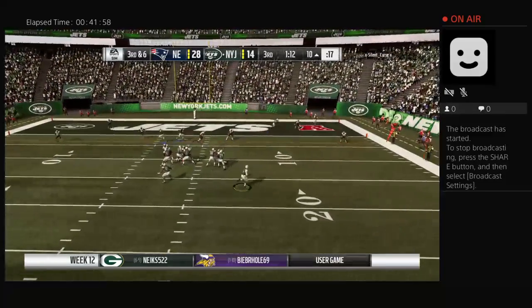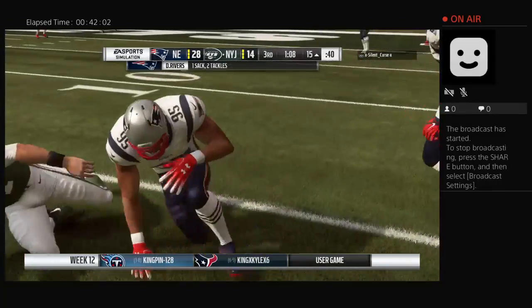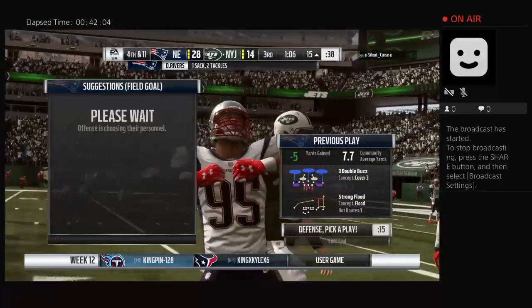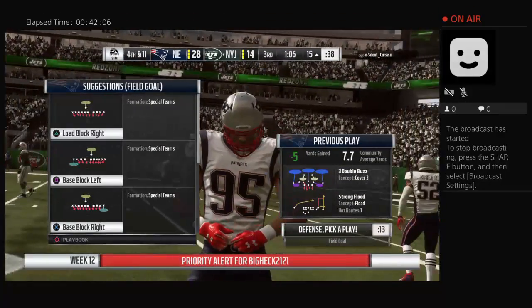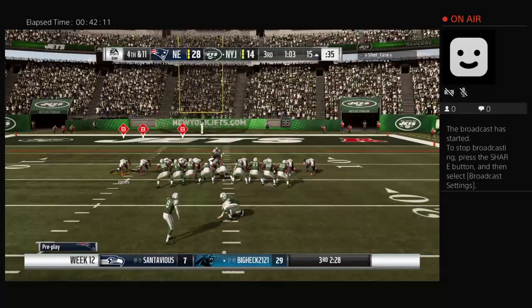Throwing here on 3rd down. Darnold flush to his right. And he can't find anywhere to go with it. And he goes down. Derek Rivers, he's the one that gets him down. It'll be a loss of 5, and it'll bring up 4th down.